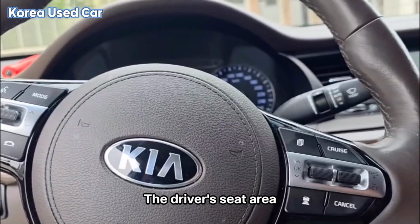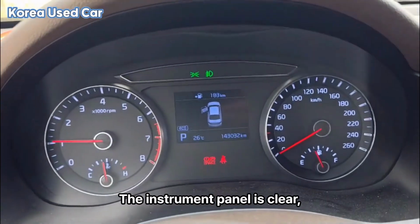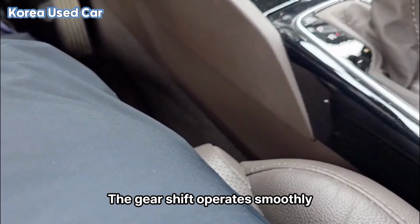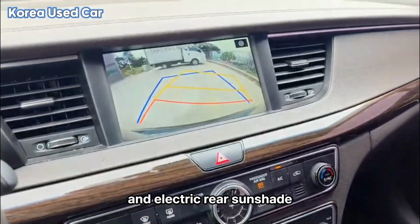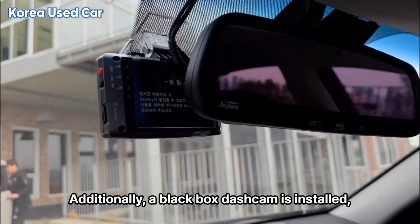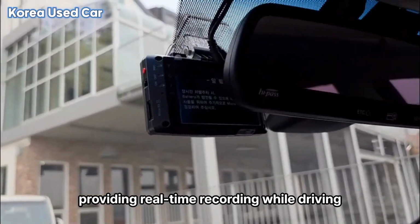The driver's seat area is in very good condition overall. The instrument panel is clear, and all gauges and indicators function correctly. The gear shift operates smoothly. The rear-view camera and electric rear sunshade have been tested and work without issue. Additionally, a black box dashcam is installed, providing real-time recording while driving.